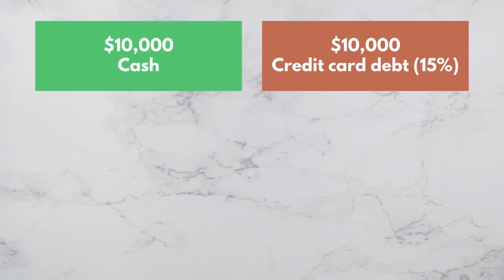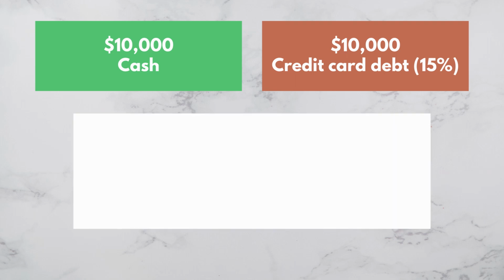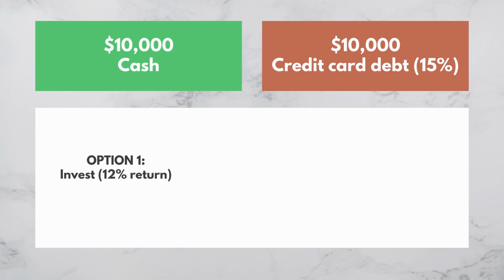For example, let's say that you have $10,000 in cash. You also have $10,000 in credit card debt at a 15% interest rate, which is on the low end of the national average. You can invest that cash in an index fund, and let's say that the stock market is having a good year, so your return rate is 12%, which is on the high end of average. Or you could pay off your credit card debt, investing nothing in the stock market.